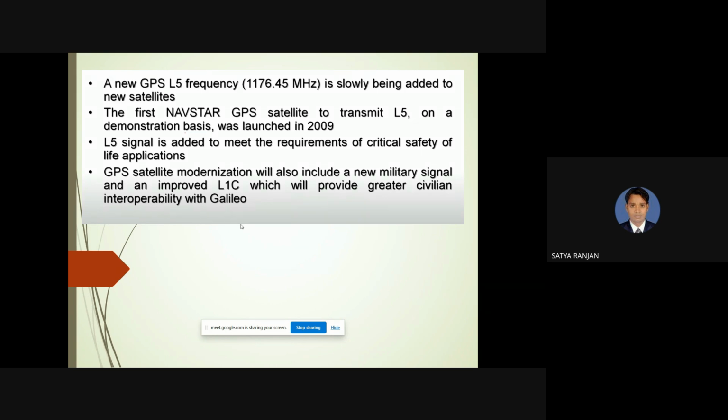So L5 is required for safety of life applications, and GPS satellite modernization will also include new military signals and an improved L1C, which will provide greater civilian interoperability with Galileo. So the signal strength and the accuracy are very high. So gradually the different frequency bands are used for navigation and accuracy of precise positions. So L5 was newly added in 2009.